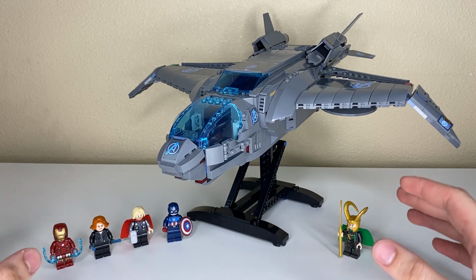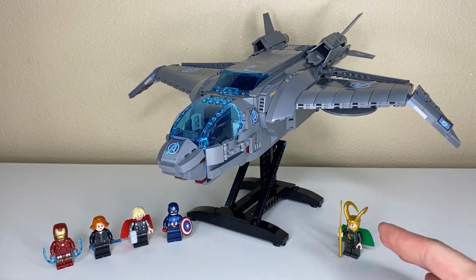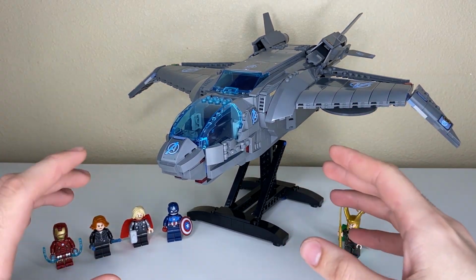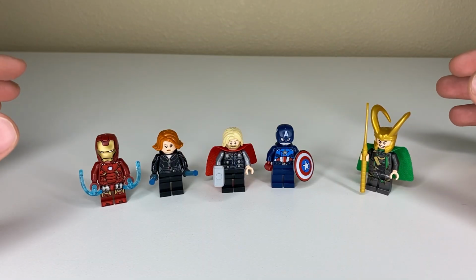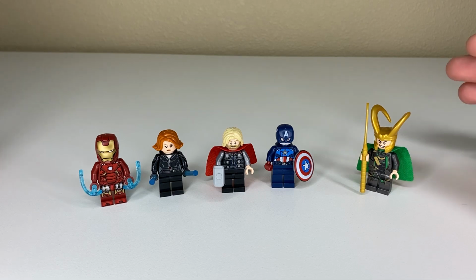Here I've got the Quinjet completed and built, fully displayed with all 5 figures. And I know I'm mostly a ships and vehicles guy, but we'll quickly go over all these figures and then we'll dive into the Quinjet. So this set is actually based on the Avengers 2012 movie, so it's only fitting that we have all 6 original Avengers. Well, in this case, all 4 of the original Avengers.